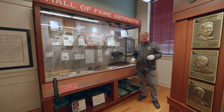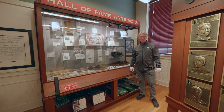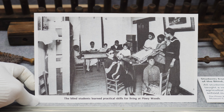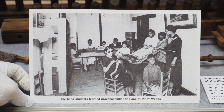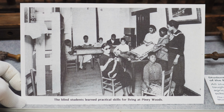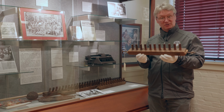Today, in search of our mystery object, we're up in the Hall of Fame for Leaders and Legends of the blindness field, looking at a case exhibit on the Pineywood School, a school program in rural Mississippi that opened a department for the blind in the early 20th century. Our object, well, this is just part of it, but it is called a peg loom.